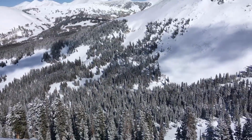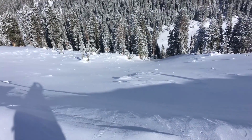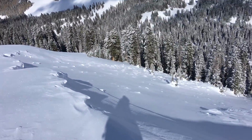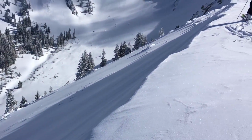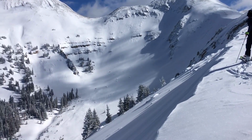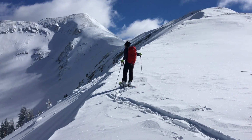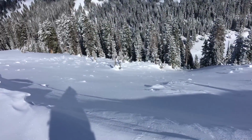Here we are looking into Horse Creek. This is a northeast facing slope at over 11,000 feet in Horse Creek, and it did slide during the storm and it's fairly fresh. Looks like it's about a foot or more deep. I can see debris pretty much in the entire bowl, so I think a lot of things slid during the storm, so that's good. I'm really glad this thing slid because it's a very, very dangerous slope.